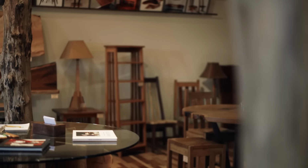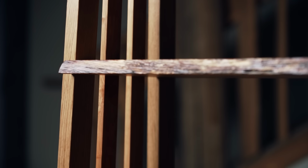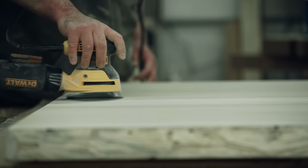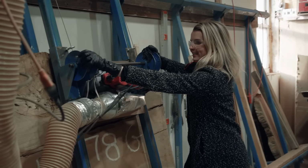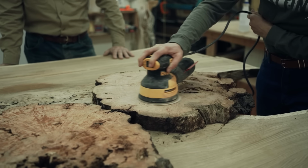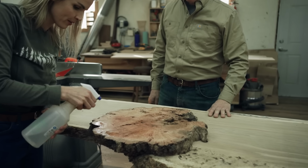And so what we try to do is give those trees a second life, making furniture, anything the client might want, or anything that someone in the neighborhood might want. Starting right now, this is a family farm being sold, but they had this specific tree in their woods that just brought back a lot of memories for them. So before they left the farm, they took this tree with them, and we're going to be turning it into a number of pieces of furniture for that family.